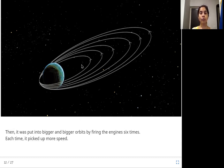And afterwards, in order to go into the next path, the engine was fired and it was thrown into the second, like that, third, fourth, fifth, and sixth. So each time as it went into the next path, it picked up more and more speed. It became faster. Mangalyaan became faster.